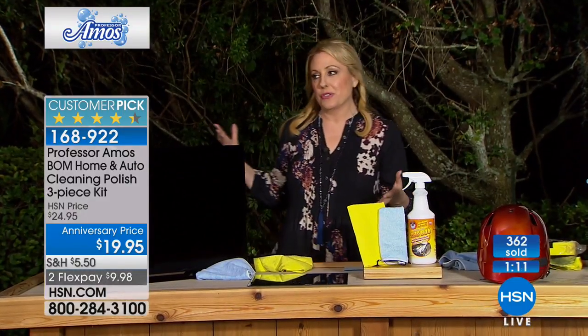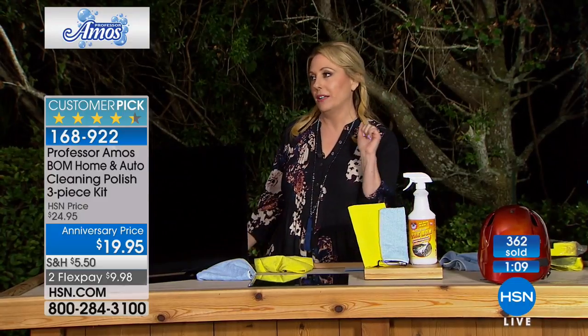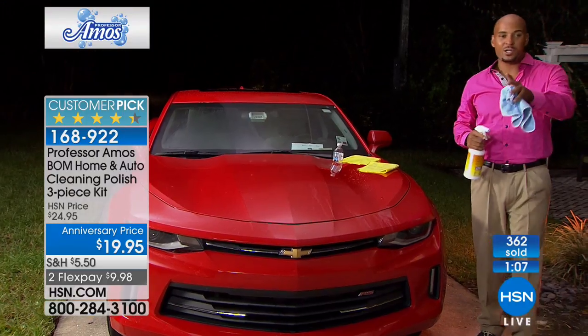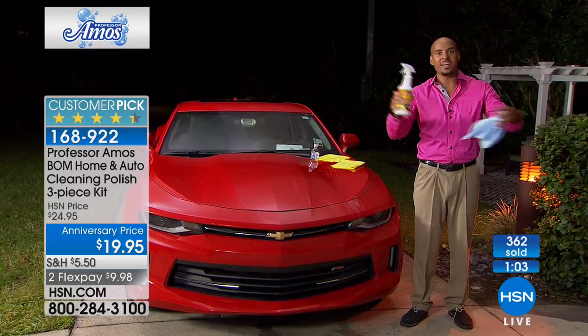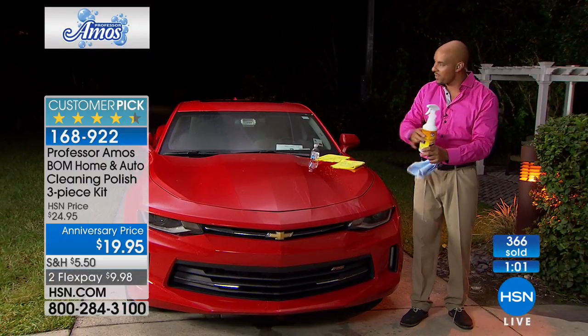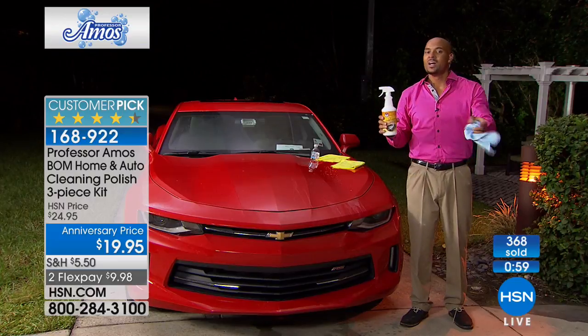So I don't know if you know the answer to this, but how many cars can you clean with a bottle? Okay, one bottle, you should be able to clean your car about 10 times. That's in good condition, like if you're in a garage. If you're outside and the wind's blowing, it's going to be less.